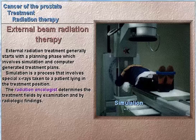External radiation treatment generally starts with a planning phase, which involves simulation and computer-generated treatment plans. Simulation is a process that involves special X-rays taken of a patient lying in the treatment position. The radiation oncologist determines the treatment fields by examination and by radiological findings.